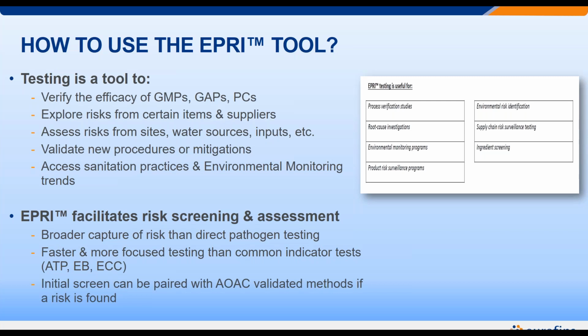And this initial screen with EPRI can be paired with an AOAC validated method if found. So if we think back to that process flow, when you find an EPRI risk is present, you have the option to test that exact same lysate using the validated AOAC kits and actually have your results reported as a validated method, because of how this was designed. The test was designed to use all the same conditions of our validated AOAC methods, albeit you're just getting information sooner in a broader sense to even identify first if the risk is present. So it does give you an option to get back to a validated method if you do find an EPRI risk in your sample.